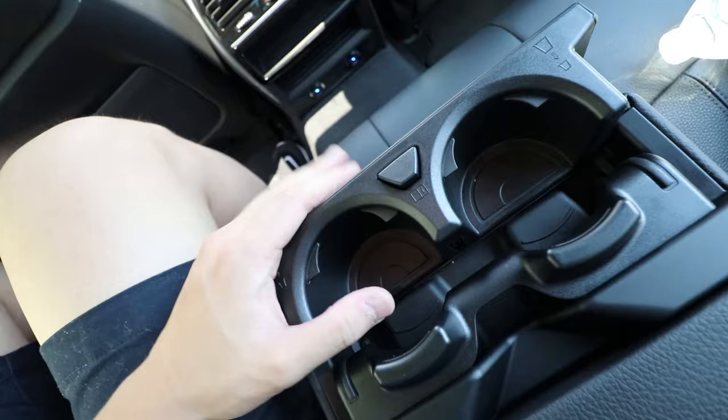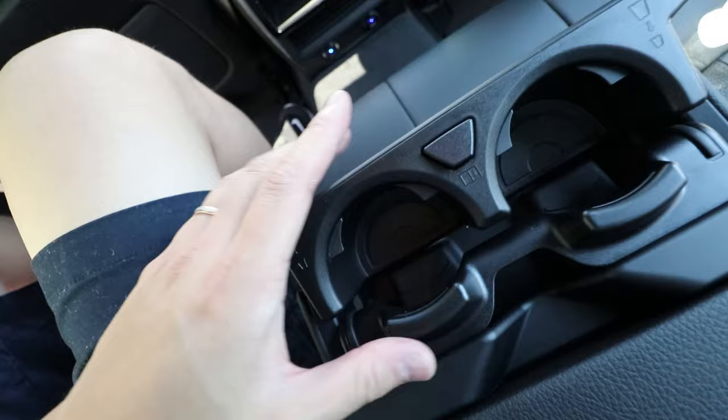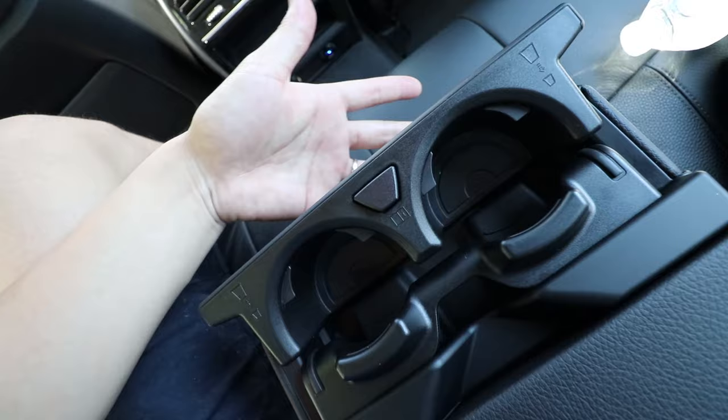Not big enough for the cup holder. Yes, it starts to wobble. What can you do? You can flip this inside a bit to squeeze it. Literally squeeze it more to the center.